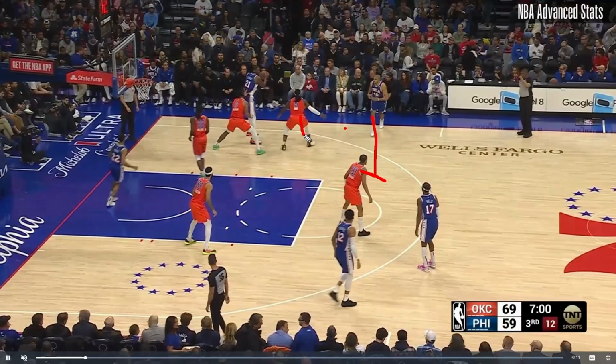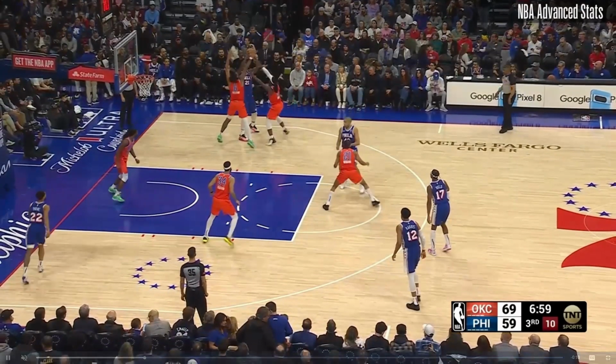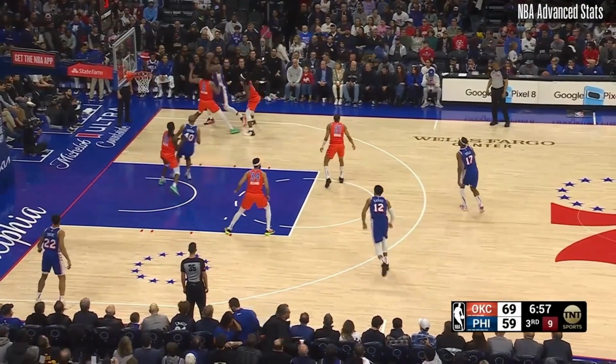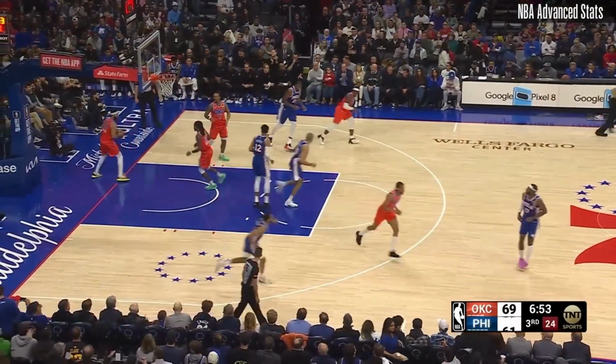So Lou Dort backs up a little bit, like he's going to drop into help, and then he's actually going to sprint and come double the ball. And Batum recognizes this. So as the play develops, Batum comes and sets this screen, and he realizes his man is lost, and so does Embiid. So he instantly screens and slips. Embiid takes a second. He finds him on a mismatch. Layup. Another assist by Embiid out of a double team.